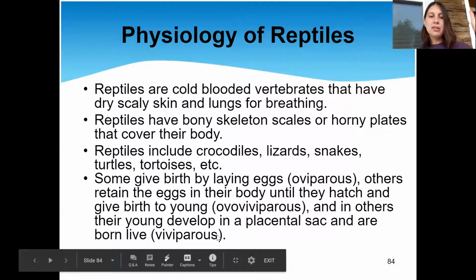Others will develop in a placental sac and are born alive. So this is kind of like how humans are born. So lay eggs, live birth, combination of the two.